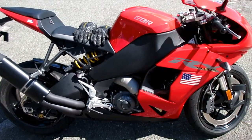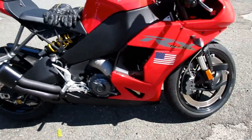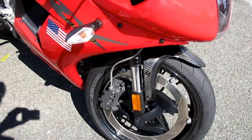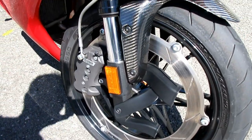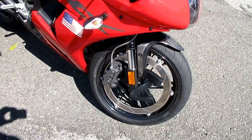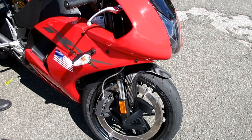I like the big swing arm. How's the brake? You only have one disc in one side, right? Yeah, all of them have this, and these little scoops to put the air into the brake. The front brake feels the same as a regular brake? Yeah, I don't feel any difference.